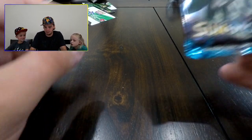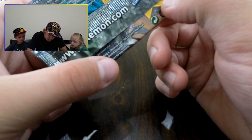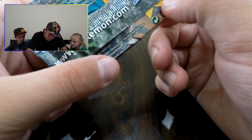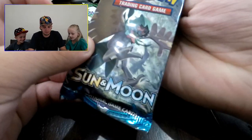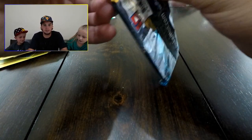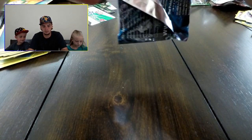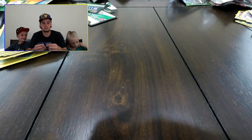Now my turn. I'm going to open Solgaleo. That's not Solgaleo. That is... I don't know. Tell us what this guy is. We don't know what his name is. I know he's like the evolve of Rowlet, but I don't know what he is. Comment down below if you know what his name is. It's not Solgaleo. Solgaleo is the big lion guy. Oh, yeah. 2, 3.